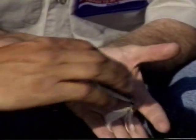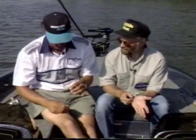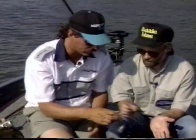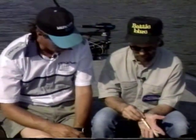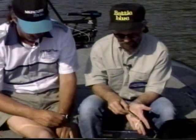This is a thing called a chug bug. It's made by Storm Lures. It's got a real good rattle in it. I trade the hooks out, and I also put my own tails on it. They come with just a mylar tail. I put chicken feathers on it with a little bit of mylar, and it gives a little bit better flash to it. That's one of my favorite colors. It's called a bleeding shad.